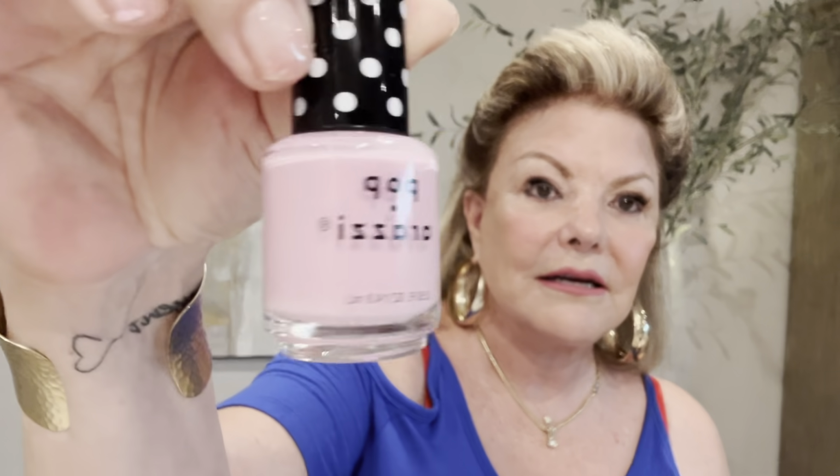Okay, I'm gonna look at this pretty color. I'm gonna put this color on. It's called paparazzi.